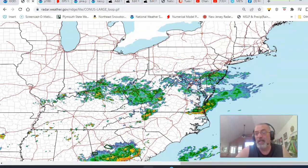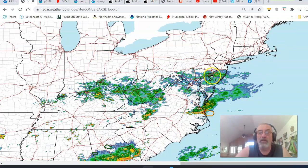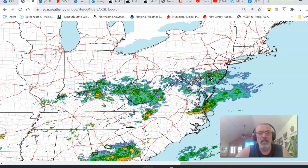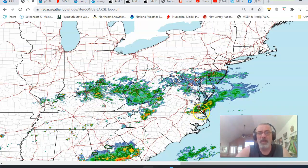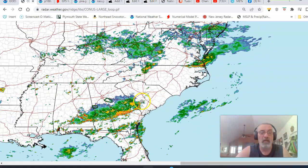Now, as of 3 p.m., you'll notice the southern part of New Jersey still seeing a little bit of light rain, also extreme southeastern Pennsylvania into Delaware. Again, most of this is on the light side, and those heavier storms and those lightning strikes I just showed you on the radar, well, those are in southeastern Virginia. See them there on the radar.